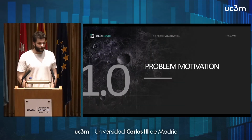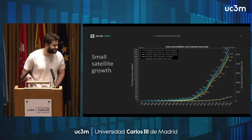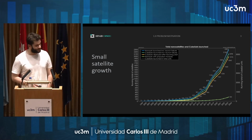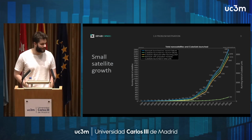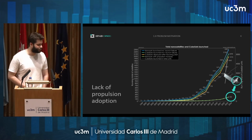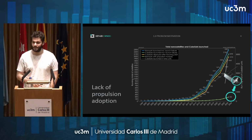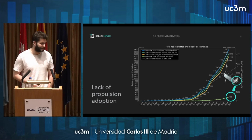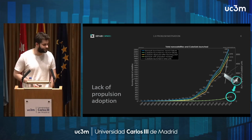So I'll start with the problem motivation. I'll go through this a bit faster because this is not the first time. But basically, the motivation is relatively simple. There has been an industrial growth in the small satellite market in the last few years, as you can see in this graph. But if you look at the curve of those that carry onboard propulsion, it's really dragging behind. So the main motivation is this lack of propulsion adoption in the very small platforms.